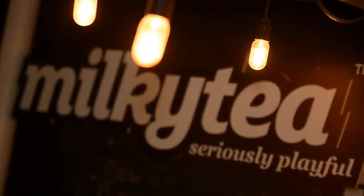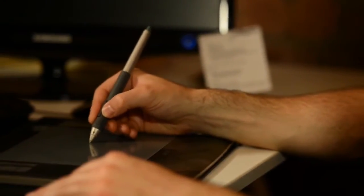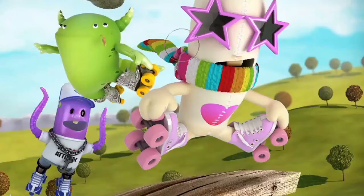I think most game designers will tell you that the artwork is the last thing that you do. The artwork, which in the past has been our strong point, was the thing that we had to worry about least. This was all about game design. We had to come up with a lot of game design ideas.